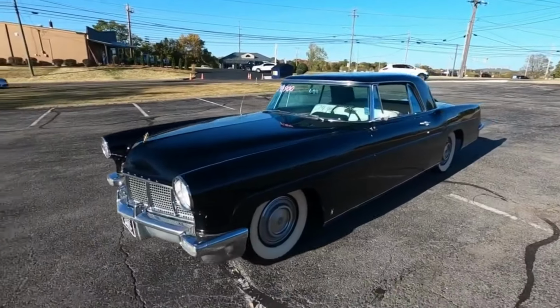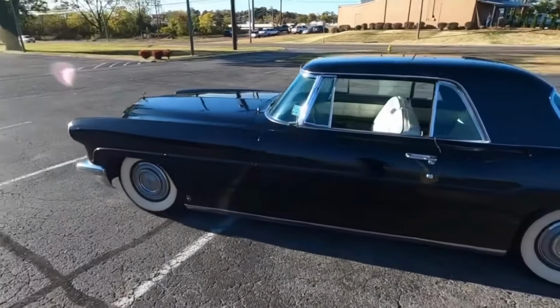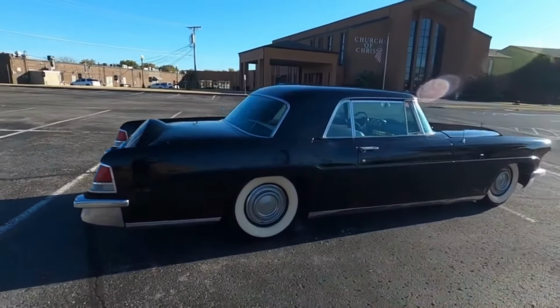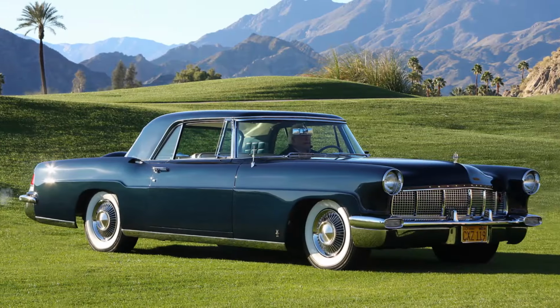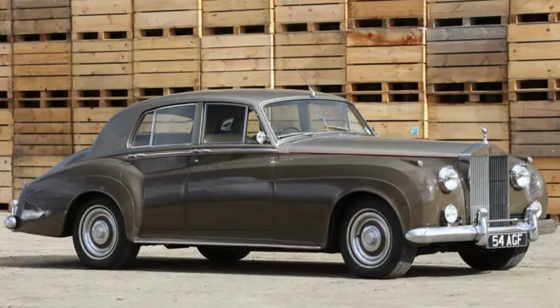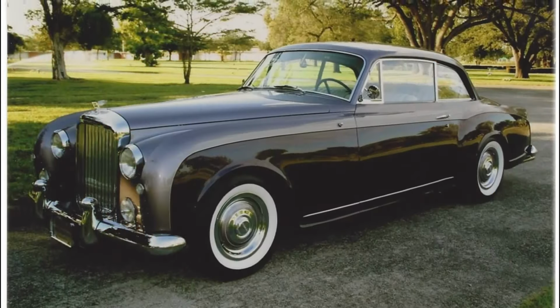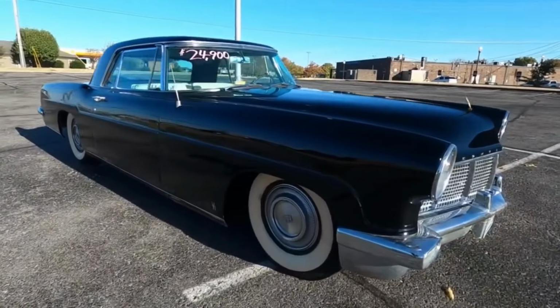1956 Continental Mark II. The 1956 Continental Mark II was part of the first generation of Mark series, which kind of doesn't make sense. It did make dollars, though, as the most expensive American automobile at the time. This luxury car wasn't in competition with Cadillac, it was going after the Rolls-Royce Silver Cloud and Bentley Continental market.